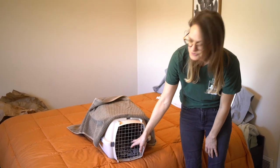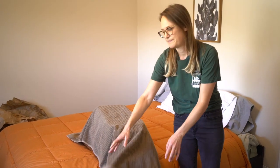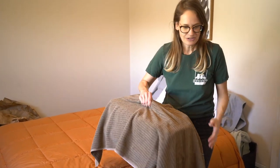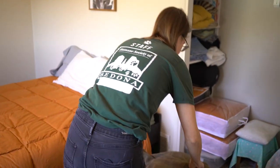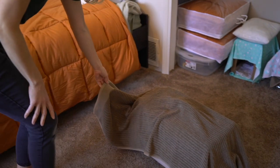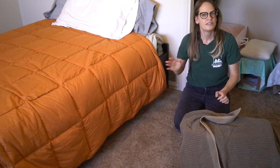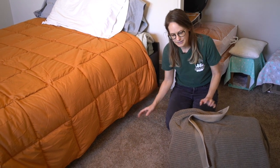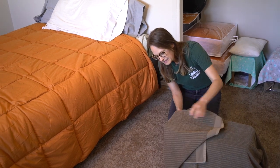You want to have some comfortable bedding inside the crate and make sure it's covered. So you've adopted the cat, you've brought the cat home, your room is all set up. So what I would do is I would simply put the crate down and face it towards where you want the cat to hide. So let's say I want the cat to hide underneath the bed in this appropriate hide place.